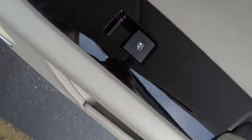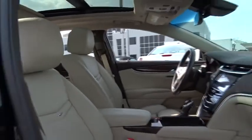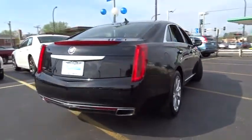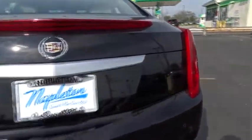Traction control, power passenger seat, navigation system, leather-wrapped steering wheel, dual airbags, alloy wheels, power steering, four-wheel disc brakes, universal garage door opener, active suspension system, 8 speakers, center armrest, electronic stability control, compass, security system, rear window defroster, heated steering wheel. Drive away with a great deal on this vehicle.